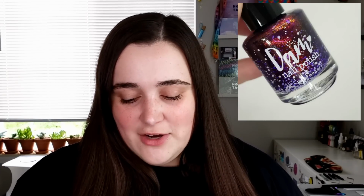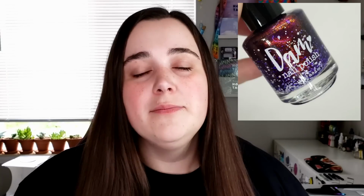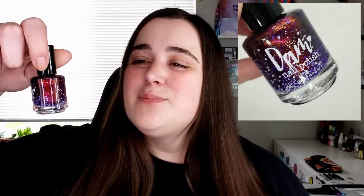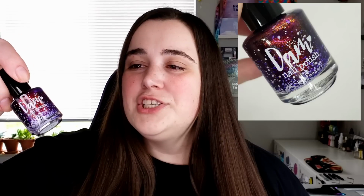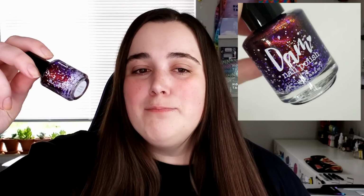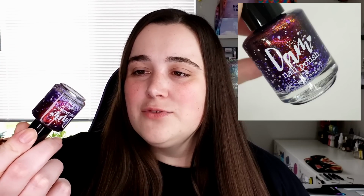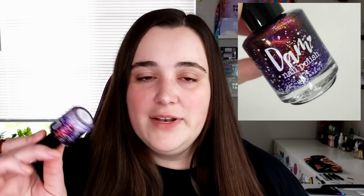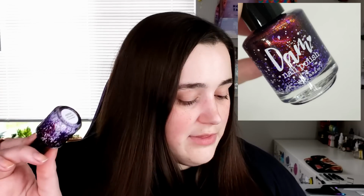Then on October 6th, I put in my polish pickup order, and I actually just received it in the mail the other day. So I got the Dom, which is called Scream, but I don't want to scream. It's a purple with red-orange shimmer, and then it's got these matte white glitters running through it. It's just really different. I feel like Dom really takes a funky finish and they just run with it. So I really thought that was cool.